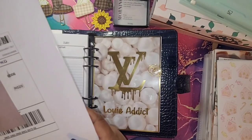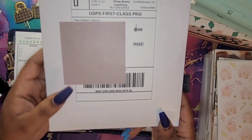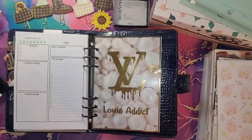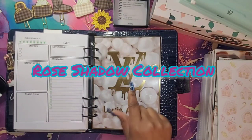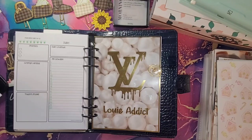So, I got a package from Rose Shadow Collections. Can you guys see that? I will leave the name across the screen here, but you can find her on Instagram. But let me get this open.